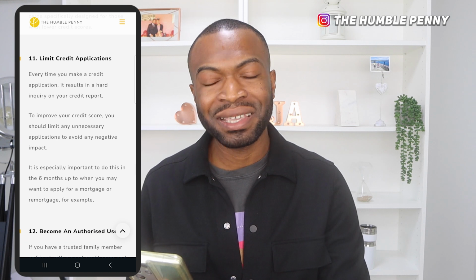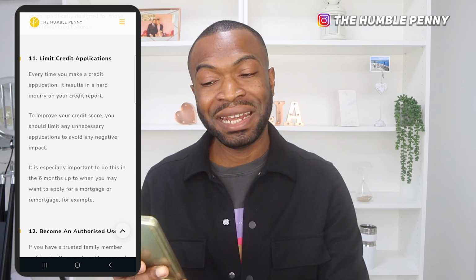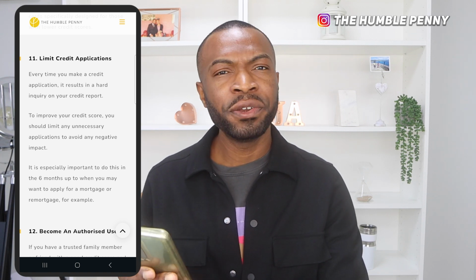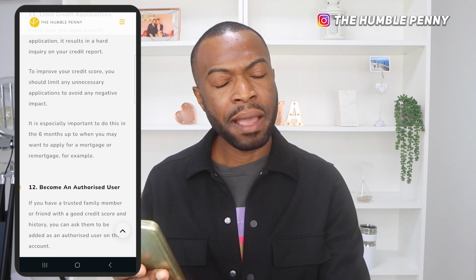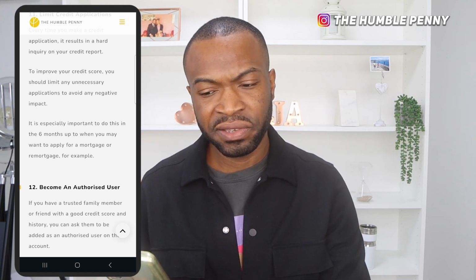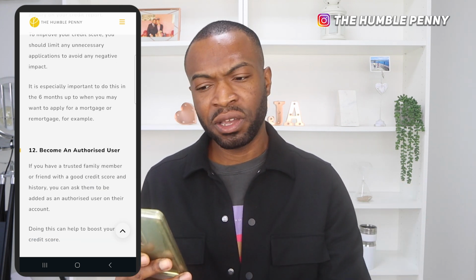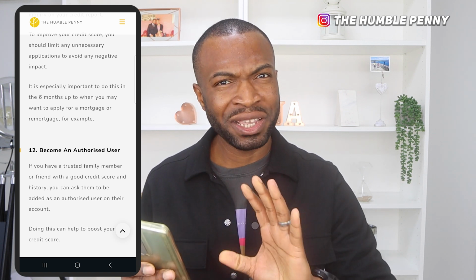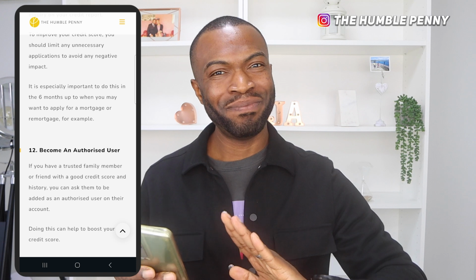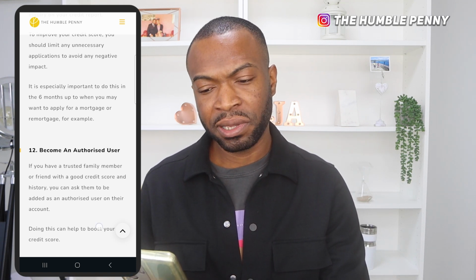Tip 11 is to limit credit applications. Every time you make a credit application, it results in a hard inquiry on your credit report. Now, to improve your credit score, you should limit any unnecessary applications to avoid any negative impact. It's especially important to do this in the 6 months building up to when you may want to make a mortgage application, for example. You want to try and keep that picture completely clean of unnecessary applications.